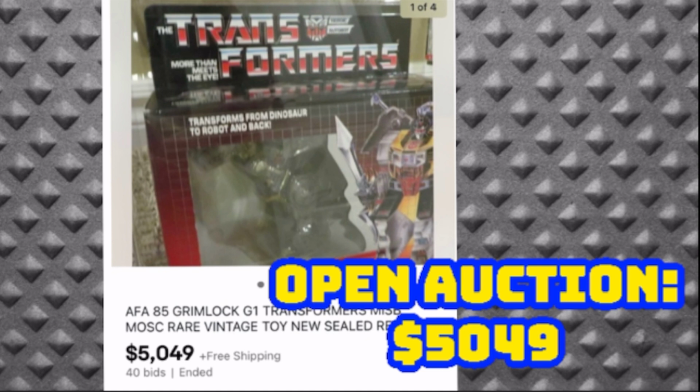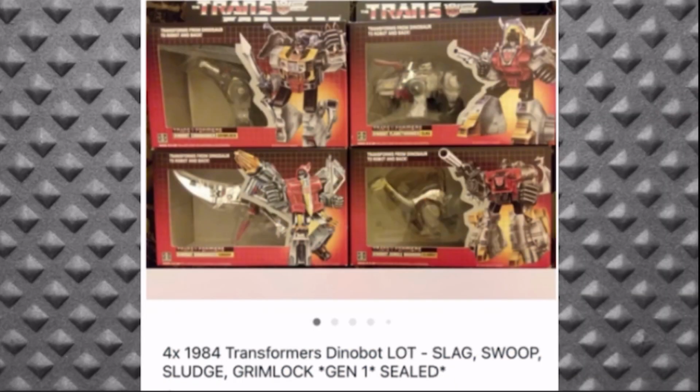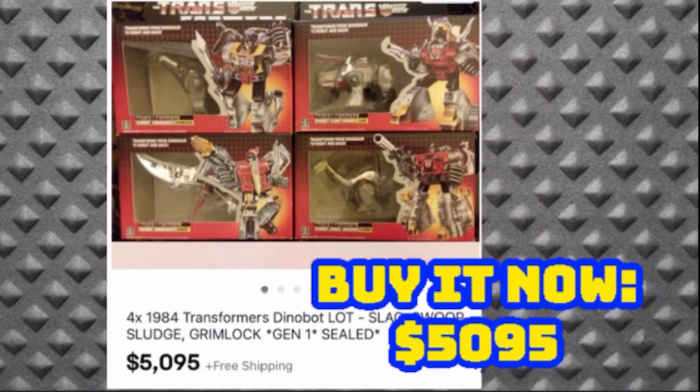And segueing into number 13 is the complete set of Dinobots. So number 13 is Hasbro Transformers Grimlock, Swoop, Snarl, and Slag. It's a 4-figure lot. Three figures are mint in sealed box, but Swoop has its tape cut. The figure's still sealed in the bubble. None of which are graded, but it's a complete set, and it sold for a Buy It Now of $5,095.